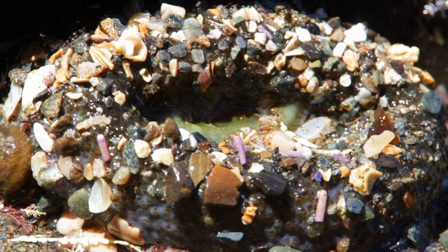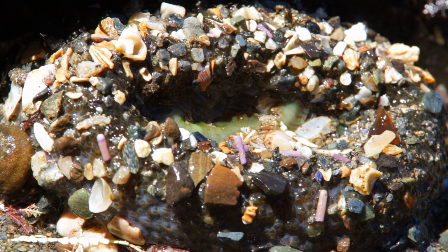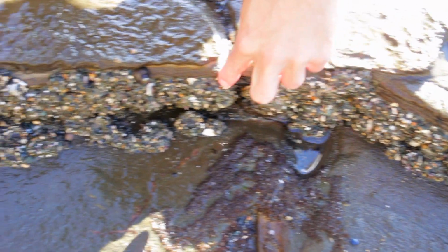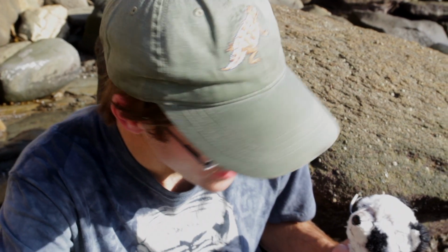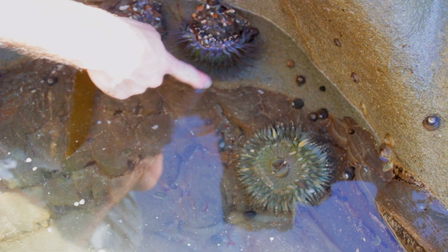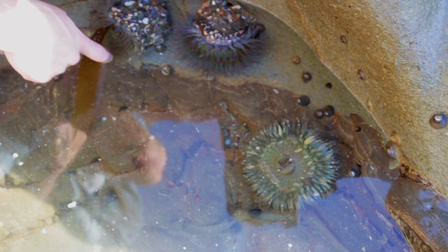Now all these sea anemones, they have a lot of shells stuck to them. And they stick the shells to them to help them keep more water in. These are all sea anemones. Look at how many there are. Rhonda wants to name some. We'll name these three big ones right here, okay? We'll name this one Kinley, this one Ava, and this one Biscuit.